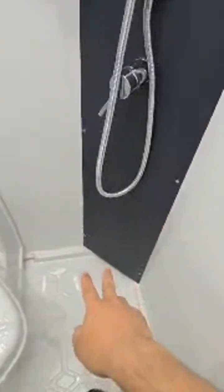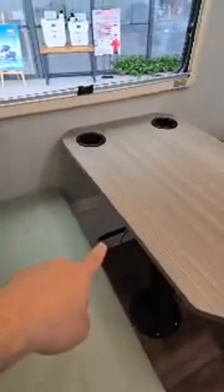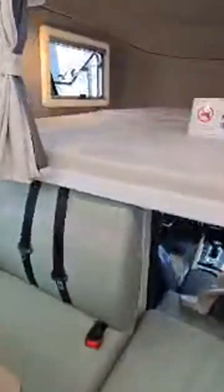There's your shower on this side, and you cannot see that, but actually there's a gap in between these two. So what's that going to do? That's going to be your heater vents. Like I mentioned in the other car, this one has heater vents all over the place. So you have one in the bathroom. You have one underneath the dinette area, so your living room is covered. And you also have one in the overcab bed section.